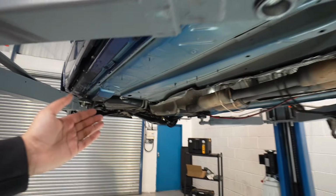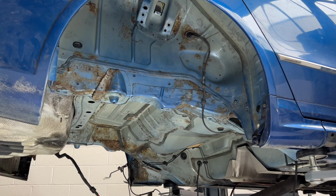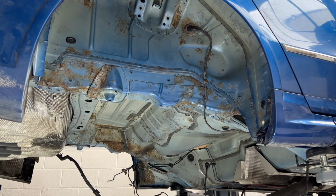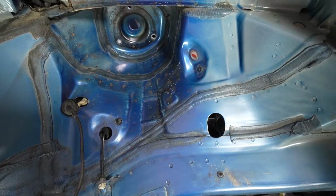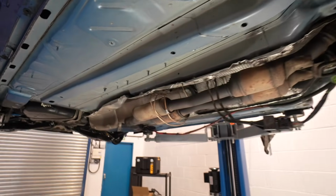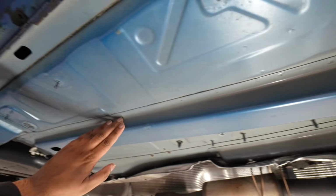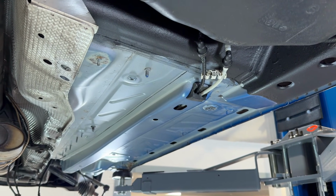I mean, you can remember the back end had a fair bit of surface corrosion. There was no holes as such, but it was definitely in need of treatment. When it comes to the front end though, it's literally just a few specks here and there. That's probably the worst bit in this wheel arch. But then check out this underside here. It's all completely smooth, which is pretty shocking for a UK car that's done 189,000 miles.